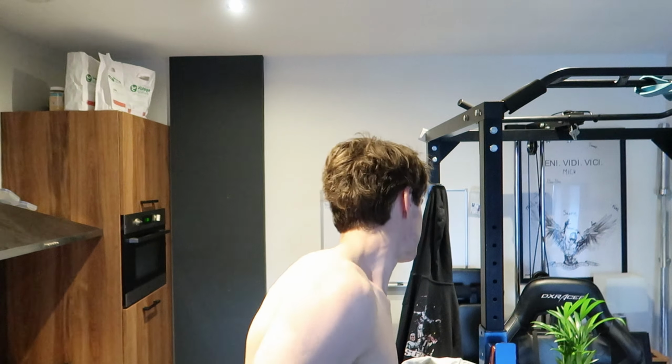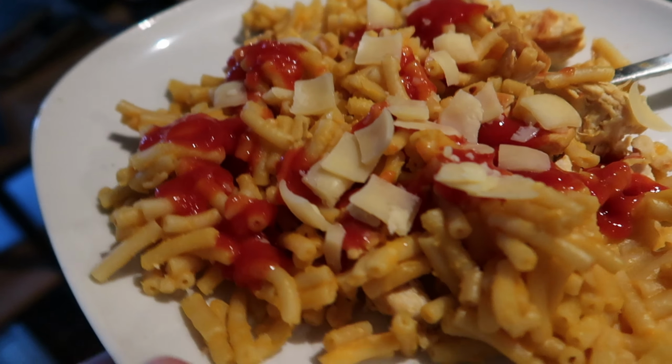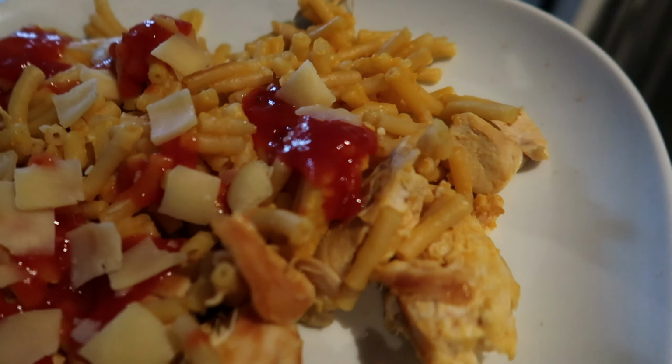I'm tired of doing this cut. I'm fucking tired of doing this cut, but I'm sticking to it. I'm not going over my calories too much. Going on vacation tomorrow, so I'm excited to enjoy my vacation, and I'll show you guys the results of what I look like tomorrow. That is the plate, some mac and cheese, extra cheese on top with some ketchup and some pieces of chicken in there as well. Shredded them up a little bit.